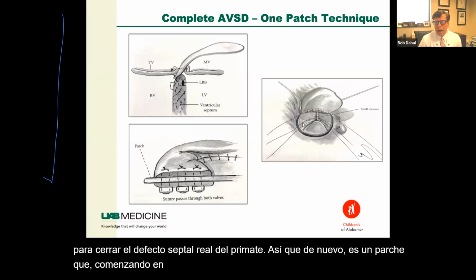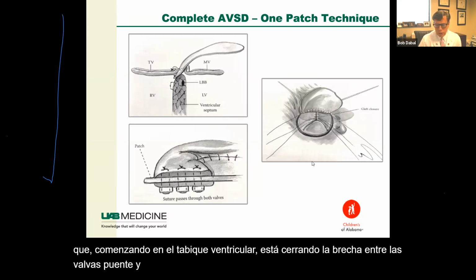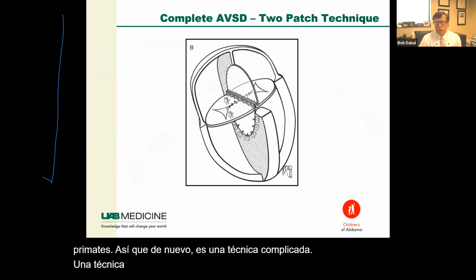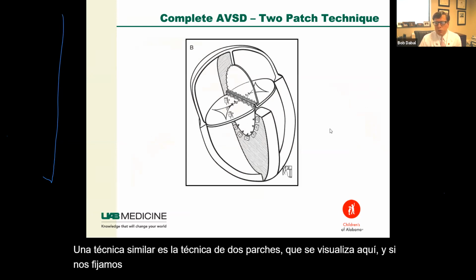It's bridging the gap between the bridging leaflets, and then it's going out here to close the primum atrial septal defect. So again, it's a complicated technique. A simpler technique is the two patch technique, which is visualized here. And if you look at this schematic, it looks very similar to the one patch.